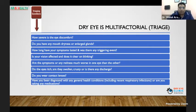You have to ask simple questions: how severe is the discomfort, is it associated with any mouth dryness or gland enlargement, how long have the symptoms lasted, and what was the triggering event? Is the vision affected? Do you have blurred vision, and does it clear on blinking? Do you suffer from redness, and if yes, what time of day is it worse? Is there any itching, or are the eyes swollen, crusty, or is there any discharge?